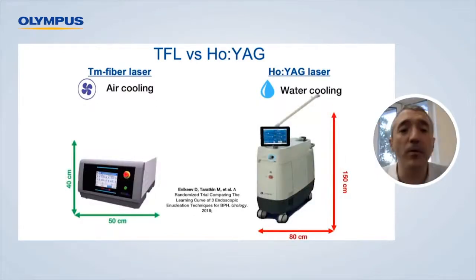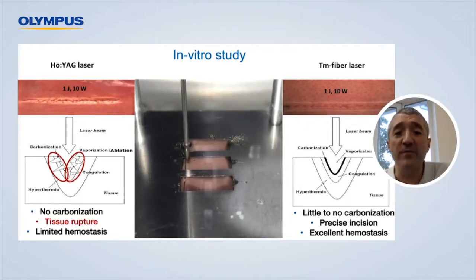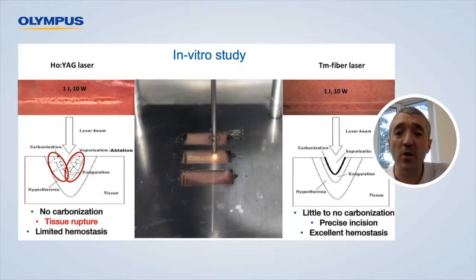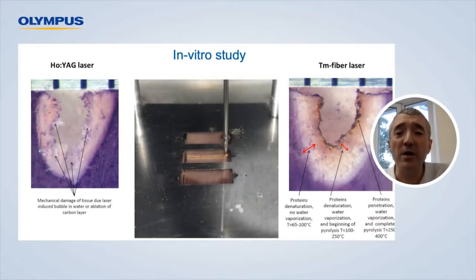Here they are. In our lab at Sechenov University, we performed an in vitro study and compared it with the holmium laser and found optimal settings for bladder surgery: energy 1 joule and average power 10 watts. And it is very important that, in contrast to the thulium YAG laser, it allows us to decrease carbonization due to its pulse mode of operation.